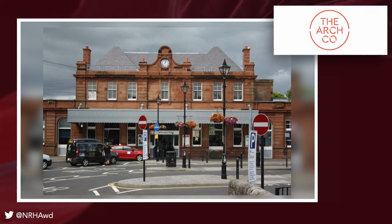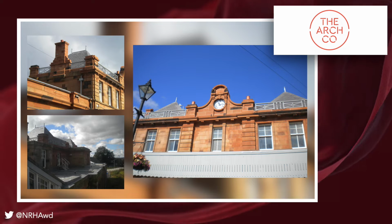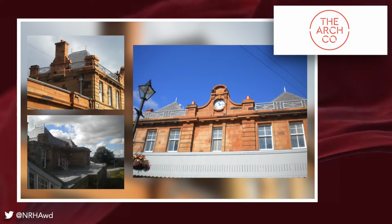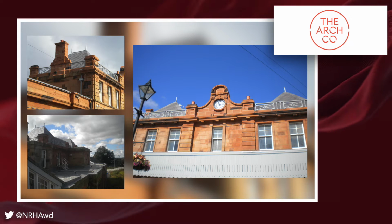Over the past 5 years, there have been a number of projects to restore and upgrade the station. 3 years ago, the major work undertaken on the roof and associated balustrade was entered. This project was significant and included the reslating of the roof and conservation to the cast iron balustrade, in addition to the repair to the associated flat roofs and lantern.